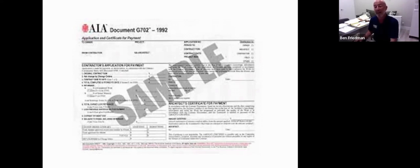On the right, we'll have a place for a signature, and then these forms need to be notarized. And then on the bottom right, it'll be where your architect and or your engineer will certify that this payment request is good. So that'll be them giving you the blessing to go ahead and write the check. The next page is as important, in my opinion.